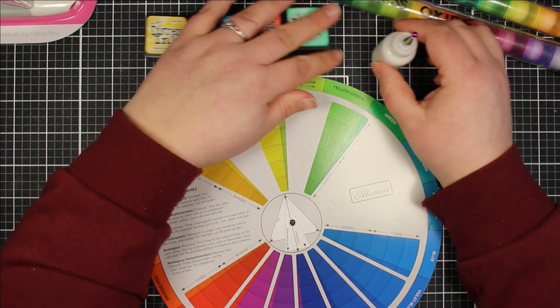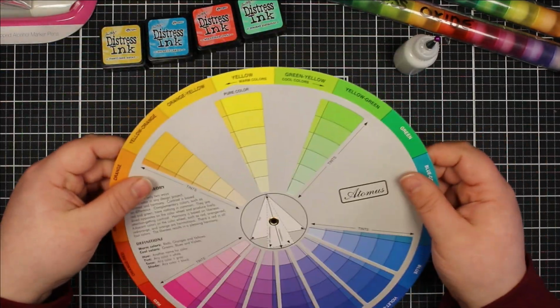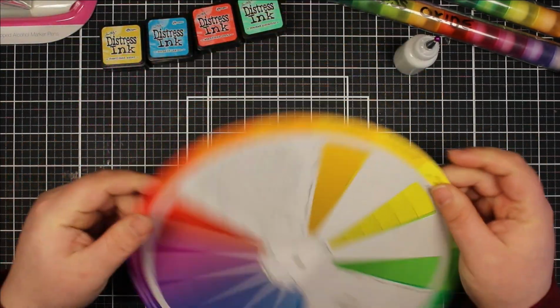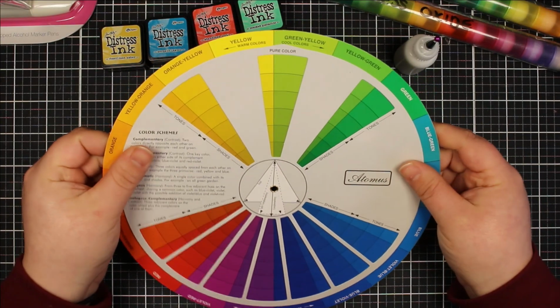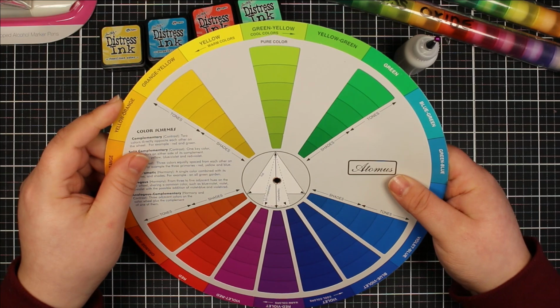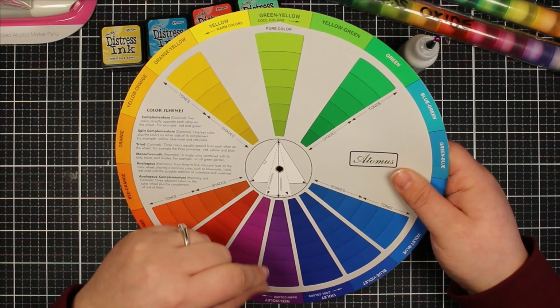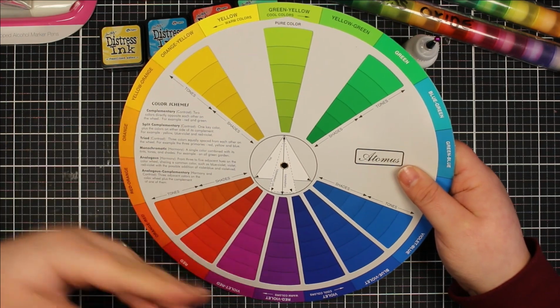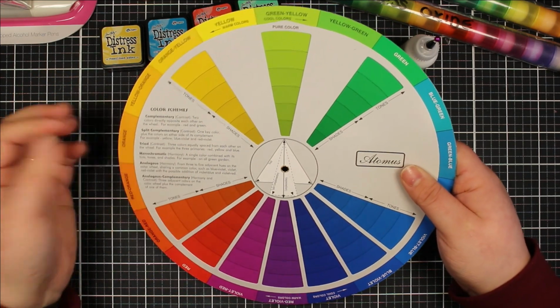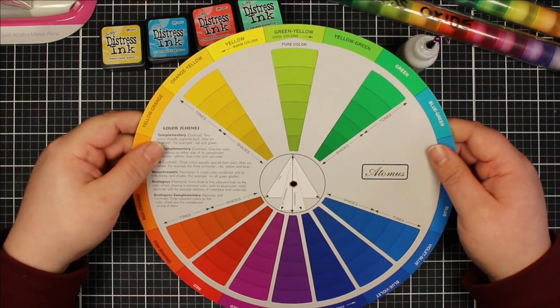And something I had wanted for a little while is this colour wheel. It is double-sided, you can see. I watch a lot of Kathy Zielske videos, and she talks about the colour wheel and different colour schemes and how to pick colours. Sometimes I do struggle putting colour combinations together, or getting something that is pleasing to the eye. And this is brilliant. There are lots of different ways of using this.